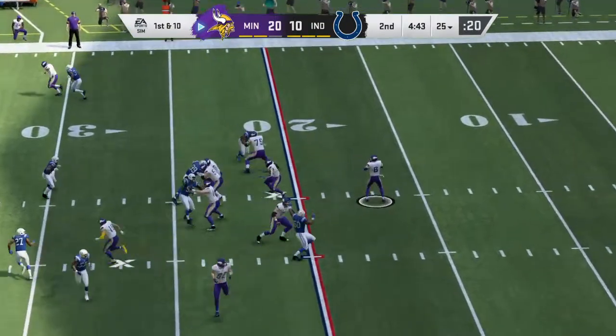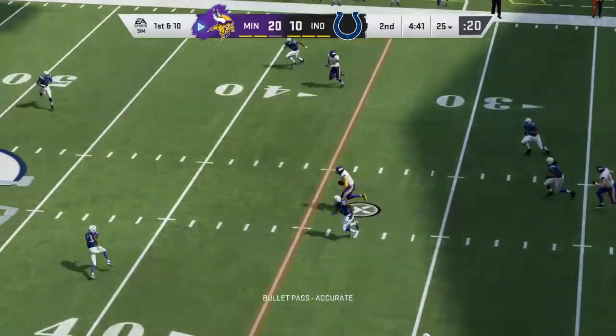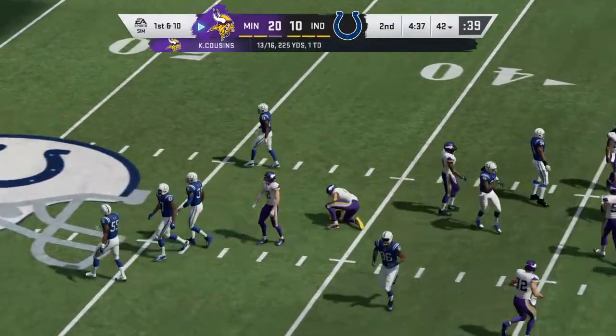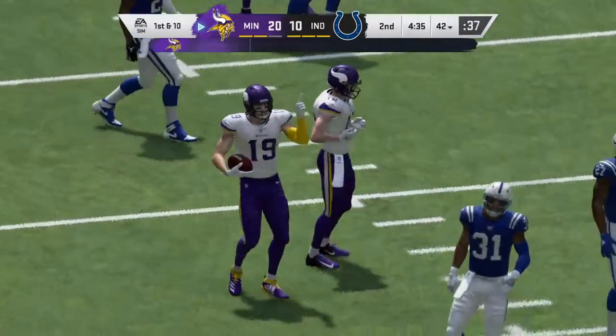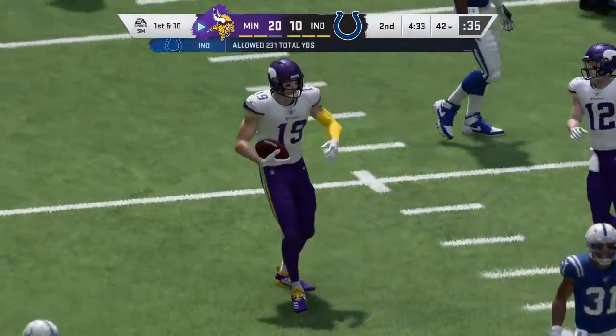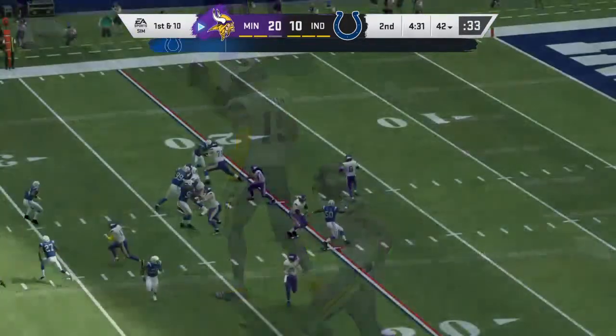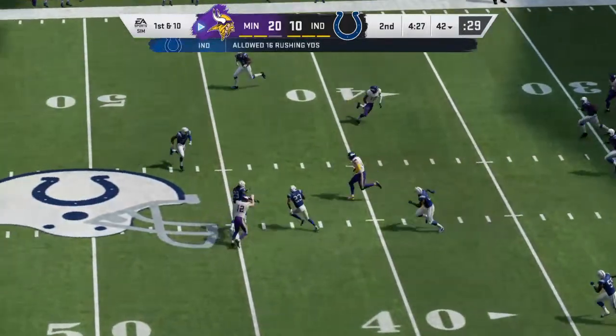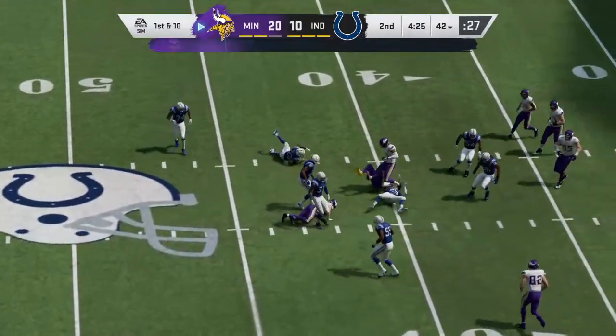But they also have to remember they did put points on the board. 3 points is 3 points. And in this league, you take points when you can get them. Not easily done. And they get him down, but not before he takes it across the 40-yard line. 17 yards, first down, Vikings. And with that completion, he's now north of 200 yards here in the first half.